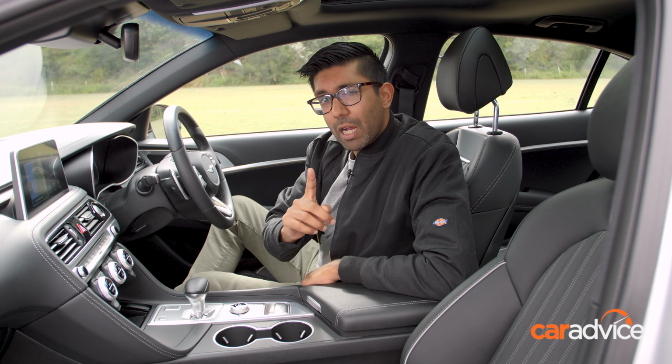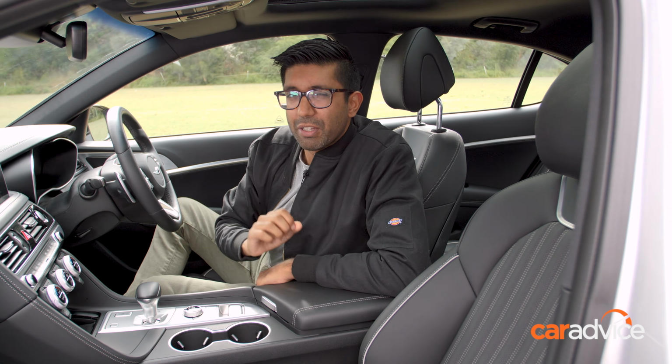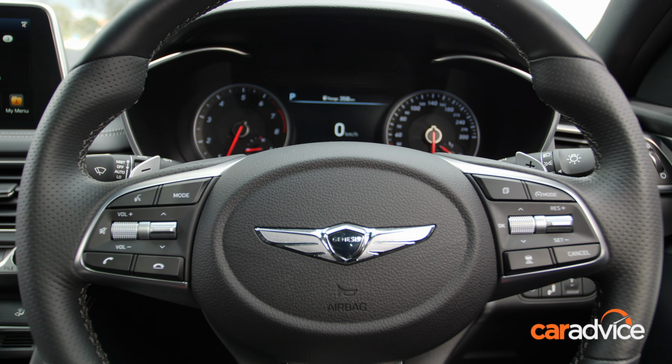There are a couple of points that bug me, however. First is the infotainment system. It's got these buttons here and the resolution isn't the best. It feels a little bit i30 for this cabin. Second thing is this instrument cluster. It's got traditional dials and it misses out on a full digital display, something I've come to expect from this cabin.